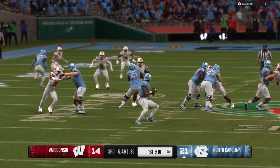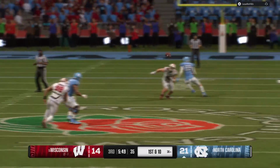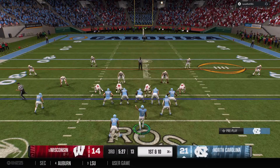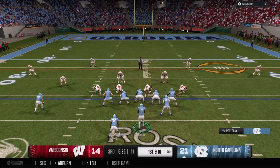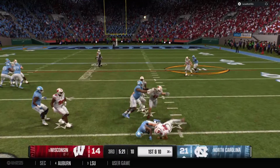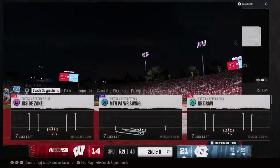Risky call here by this offense. I thought the quarterback might wait a little bit longer for him to take his route beyond the sticks, but he gets the ball out of his hands. And how about the job by this receiver to fight for that first down? They'll stop him behind the line for a loss of 1.